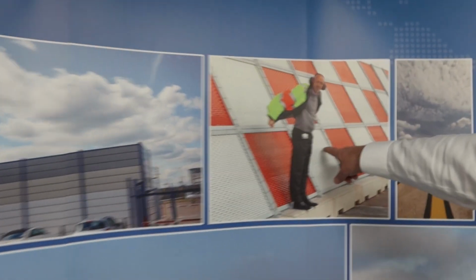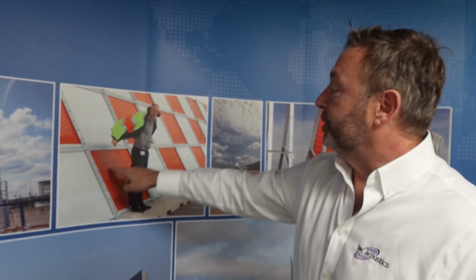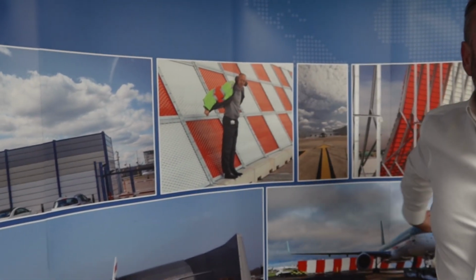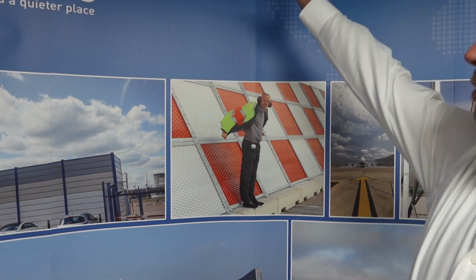Wow. There's a demo. That's one of the guys at one of our sites. There was an aircraft the other side of that running, and so the jet wash was coming through here and it was going up and lifting his jacket. So it shows that he's protected, but the airflow is going upwards.